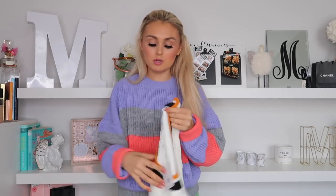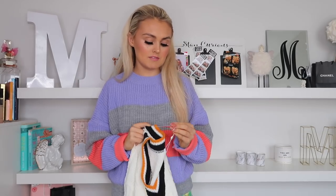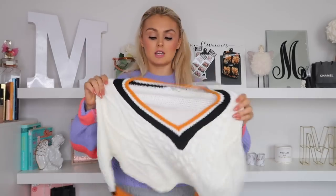Okay, I seem to have gone for all different styles with these jumpers, which is really good because I'm just showing you guys the broad spectrum that Missguided has to offer. Now, this one gives me American football jersey vibes. And I really need to stop saying the phrase vibes because every time I say it, when I look back in editing, I cringe at myself. But can we think of another word that I can use instead of vibes? It gives me the feels. That sounds wrong. So this is in the UK 6 and it is a V-neck colour block cable jumper. So it's another cable knit.